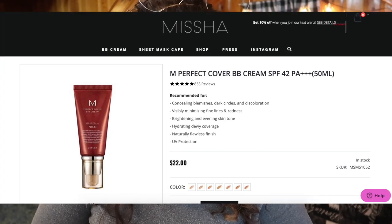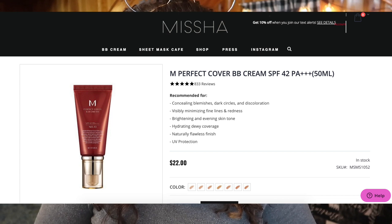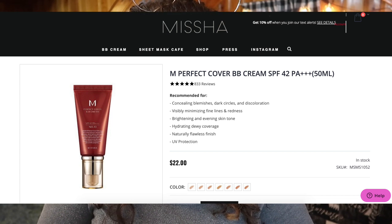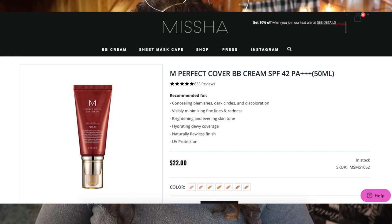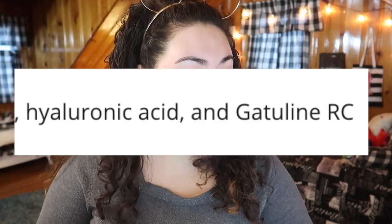The Missha Perfect Cover BB Cream SPF 42, lightweight, multifunction, high coverage. Smoothly conceals imperfection, balances skin tone, and visibly smooths complexion for a youthfully perfected look. Keeps your skin hydrated and soft with powerful ceramides, hyaluronic acid, and Gaudoline RC, I probably butchered that, infused with nourishing botanical essences, emollient plant oils, and nutrient-rich marine extracts to replenish the look and feel of skin.